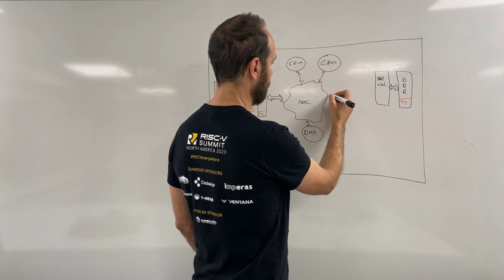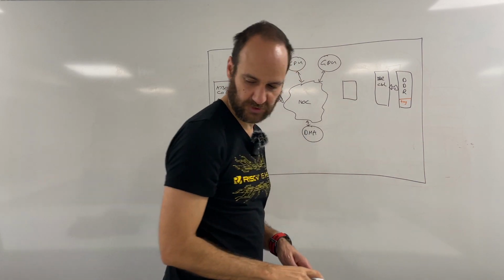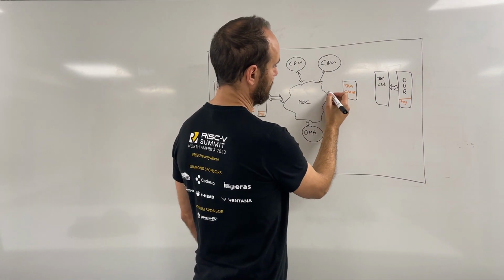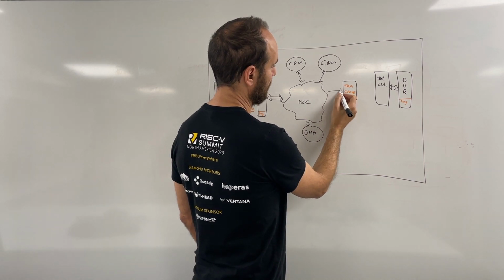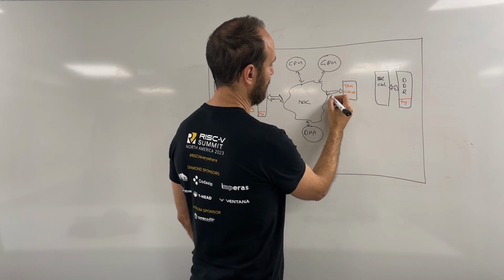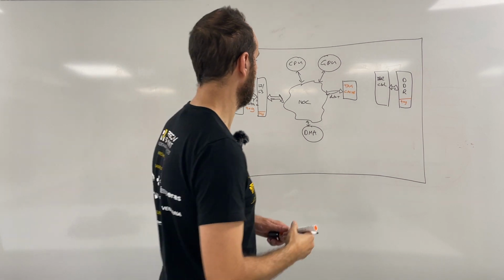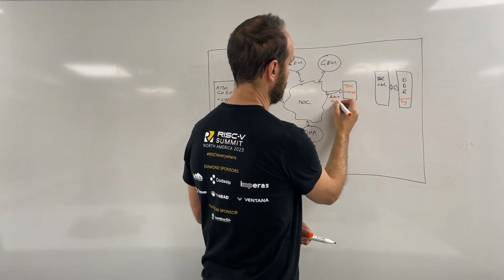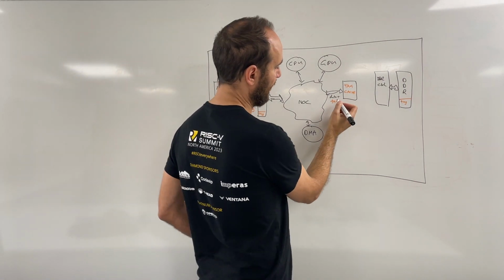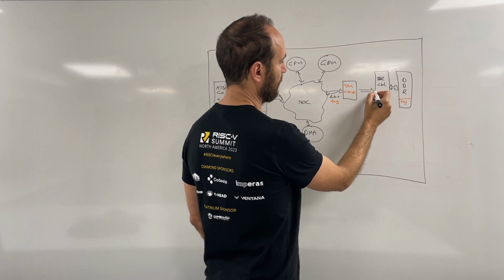So the simple thing to do, let me draw this on. We have something which is called, in the literature, a tag cache. Let me do that in orange because it's tag related. The idea here is you're making a request to the tag cache with data plus the tag. And then the tag cache is handling the tagged memory.